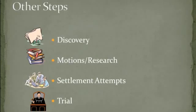Other steps in the process include what is called discovery. That is where both sides exchange documents and maybe some other information. In Florida, there is a rule that is called mandatory disclosure, and that rule defines different documents that are required to be exchanged in a divorce case. During the divorce process, you may also decide that you have to file some motions or maybe do some legal research to prepare your case for a hearing or for a trial. An example of a motion might be if you want the judge to do something while the case is pending before you have your final trial in the case. You would file a motion and schedule a hearing on your motion.